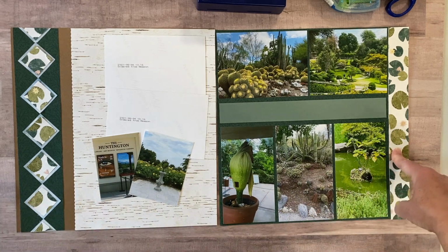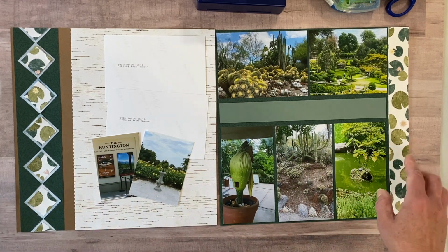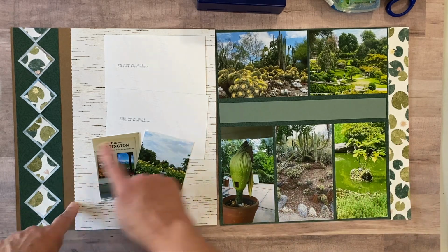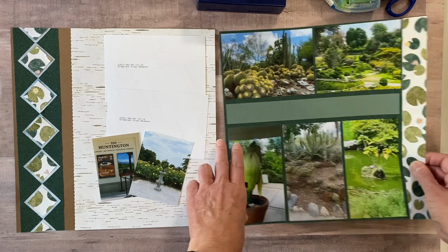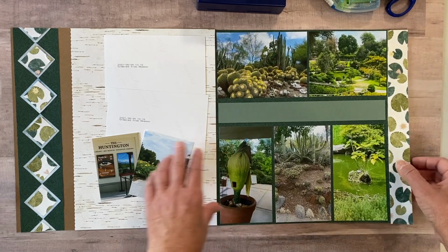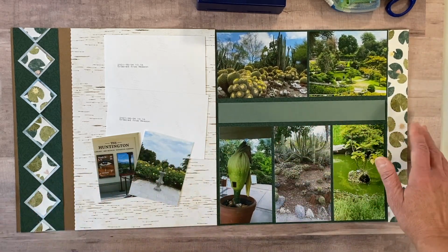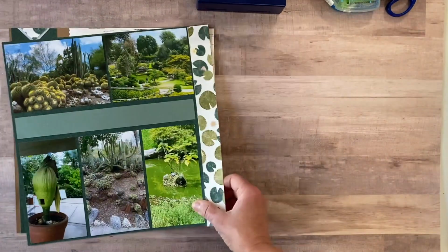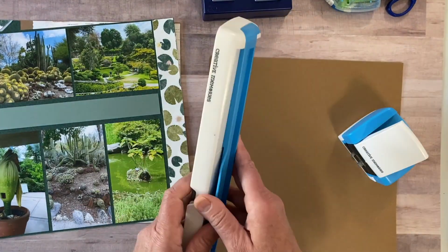So I still need to use the honeycomb border making cartridge. So I was thinking white, but what I think now is I want to bring in some of this brown because I ended up not using brown as the back sheet here. So I'd like to bring in some brown. So let's try that. Let's cut brown and see if we like it.